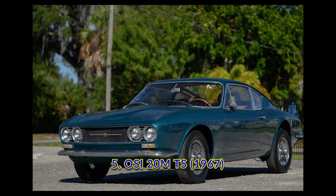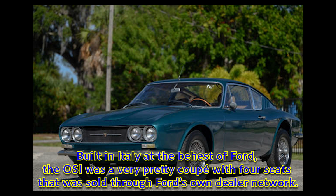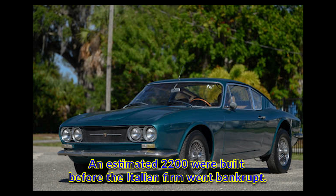5. Aussie 20 MTS, 1967. The short-lived Aussie used the Ford Taunus 20M as its base and was offered with 2.0 and 2.3-liter versions of the Cologne V6. Built in Italy at the behest of Ford, the Aussie was a very pretty coupe with 4 seats that was sold through Ford's own dealer network. Very few Aussie 20 MTS coupes were made, not helped by the car's high price. An estimated 2,200 were built before the Italian firm went bankrupt.